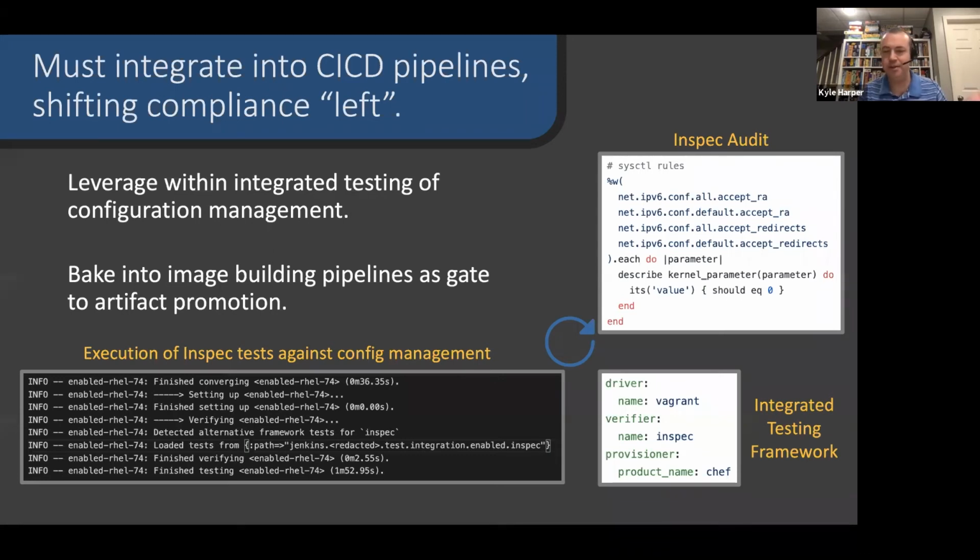We happen to be using Test Kitchen, as I'm sure many of you are. And then Test Kitchen can validate that what our configuration management is producing aligns and passes the standard that we've set through Inspec. And those two can continue to feed into each other.